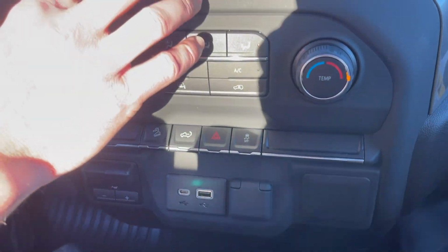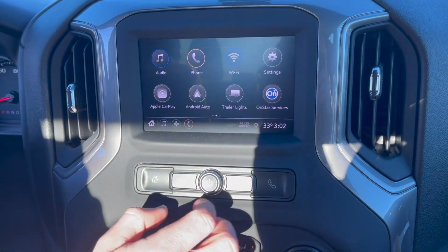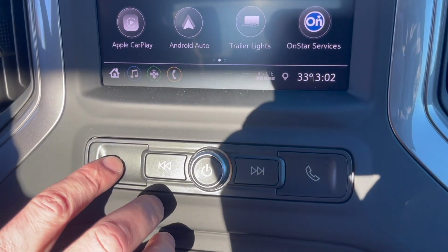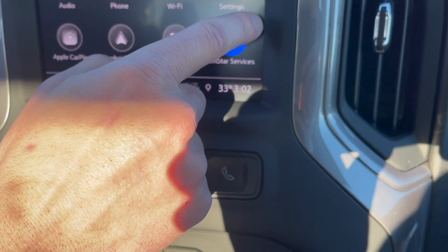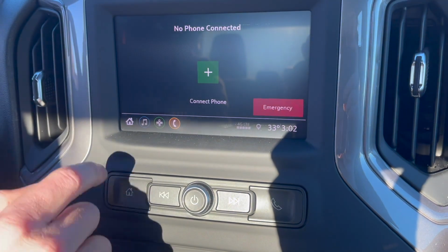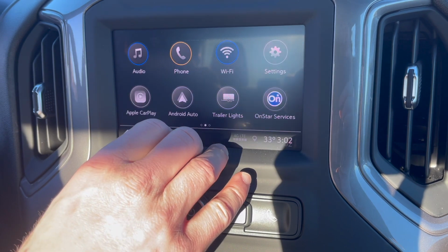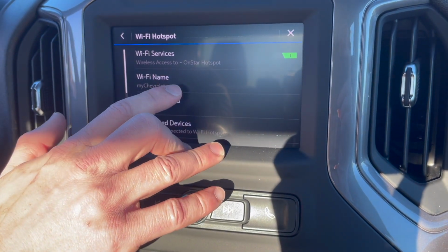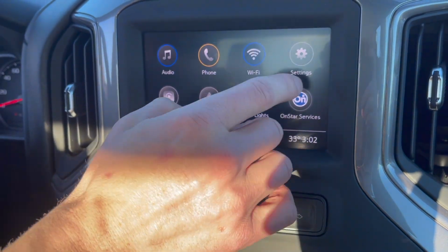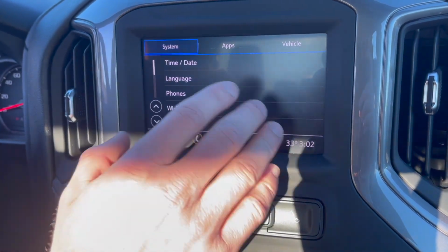Then you go up here and you have the normal buttons for the screen here, channels, home and phone, your volume, power, mute. You can swipe left to right like a tablet. You got your normal phone, you got your audio, your Wi-Fi, which on Wi-Fi you only get, I think, about a month worth of free connection, and then after that you have to pay for it. Your average settings.